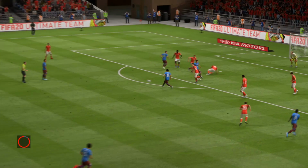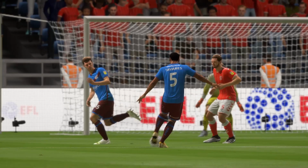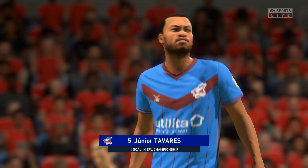Here it is on the replay as we go all the way back to Tavares. He plays a one-two in right there with the defensive midfielder, Rivera. And he calmly works himself into a bit of space, puts it on his left foot, and drills it low and hard. Keeper looks like he got a touch on it as well. And that goal does come to Junior Tavares in the 87th minute. His first goal in the championship.